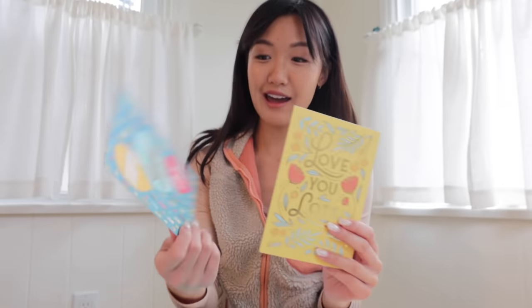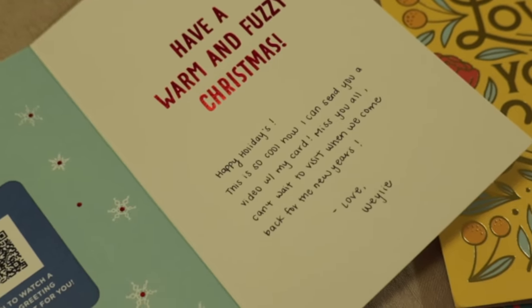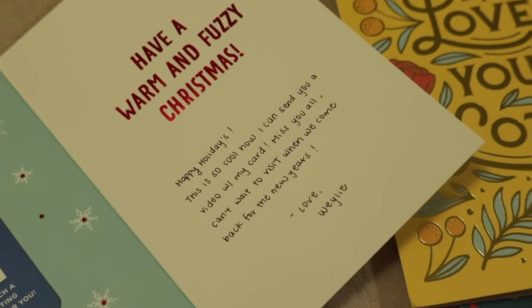These are two that I have. And if you know me, you know I love sending greeting cards. I keep all of the cards people write for me and I love sending them because it's just a good way to have your memories last forever. I love looking back on cards, so I feel like this is such a great way to show someone you love, you care about them, and that you're thinking of them.